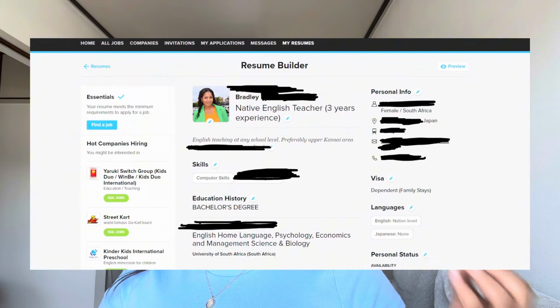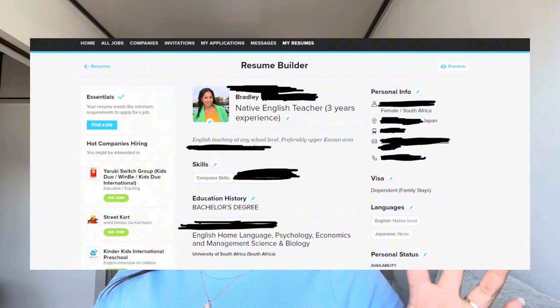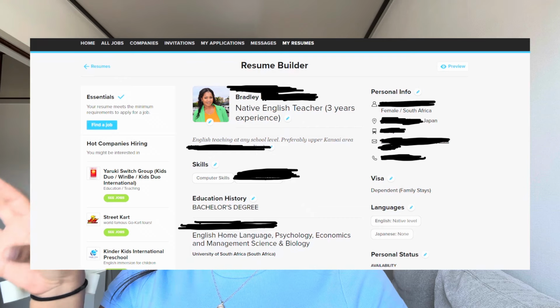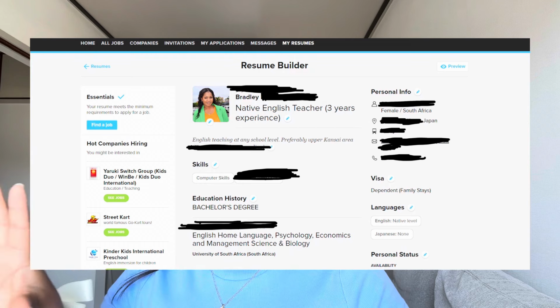Okay, so on Gaijin Pot, again, I'll blur out a lot of my personal information. You'll see there my name is there, and then it says native English teacher experience 3 years, and on the other side, personal information has how old I am, I'm female, my birthday, which country I'm from, and then underneath you can have your personal address, your email, your phone number, standard stuff.